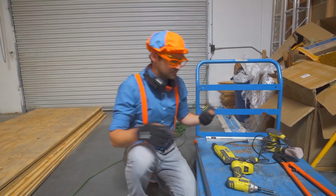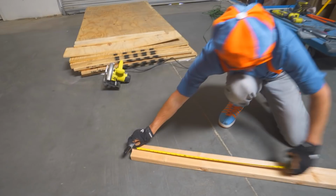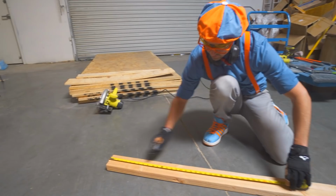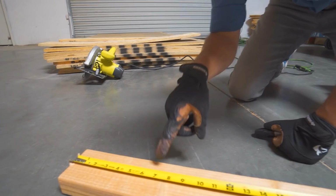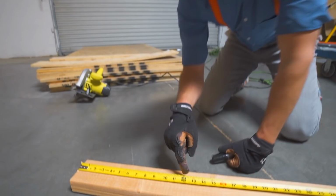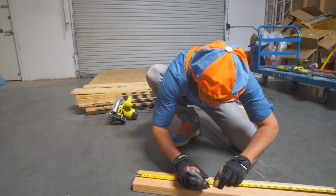Perfect. All right, let's take a marker. You know what that is. And now let's measure. Okay, here we go. So let's measure this piece of wood. Whoa, it's really big. So let's measure it to, I know, 12 inches. Do you see the number 12? Right there, 12. It's 1 after 11 and 1 before 13. Yeah, so let's make a mark. Perfect. And that is 12 inches.